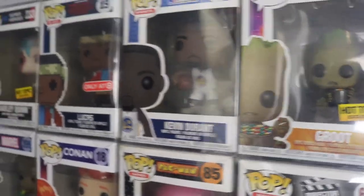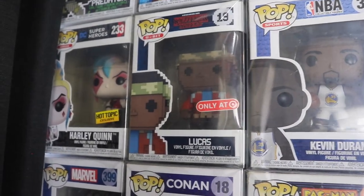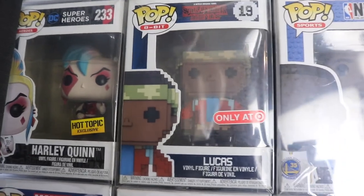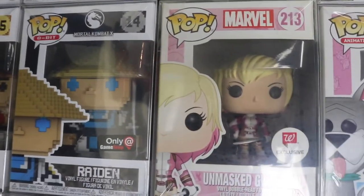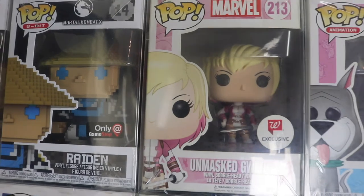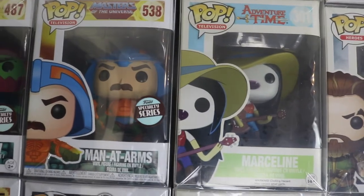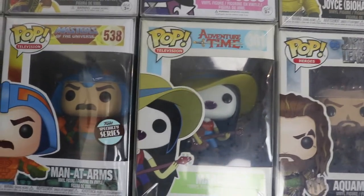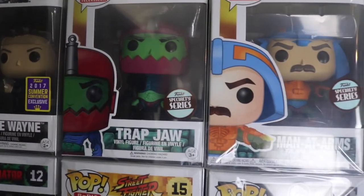Then we got KD, Kevin Durant, chilling next to Lucas and Harley. Hot Topic and Target exclusives. Then we got Unmasked Gwenpool over here chilling with Raiden, the 8-bit GameStop exclusive. Next to the other, these are the other two GameStop exclusives, Predator and Ryu. Then we have Marceline, the Vampire Queen from Adventure Time, chilling with Man-at-Arms Funko Specialty Series from the Masters of the Universe. We also have Trap Jaw from that specialty series.